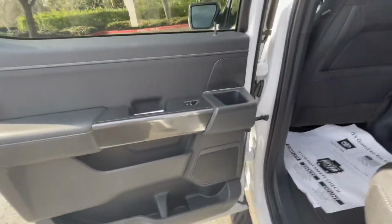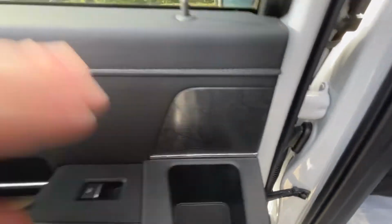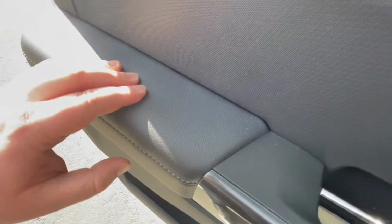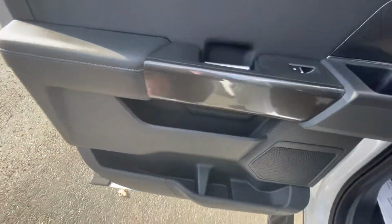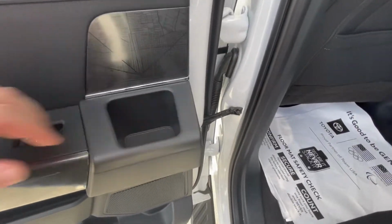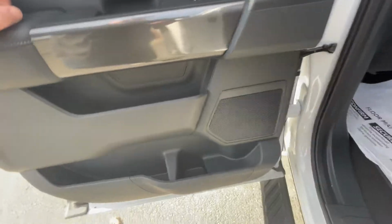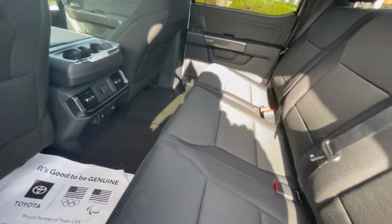So back here, kind of the same thing. This is actually really cool. So another map of Detroit. And I did mention this is soft. It's the same on the front. It's very soft. I'm not sure if it's real leather or fake leather, but it looks nice and feels really good. Handle in the same place. Can't control locks back here, but you can control a window. Having this holder for a bottle is great. Again, extra storage here, a ton of it down there. Really big back seat. I really appreciate how big it is back here.